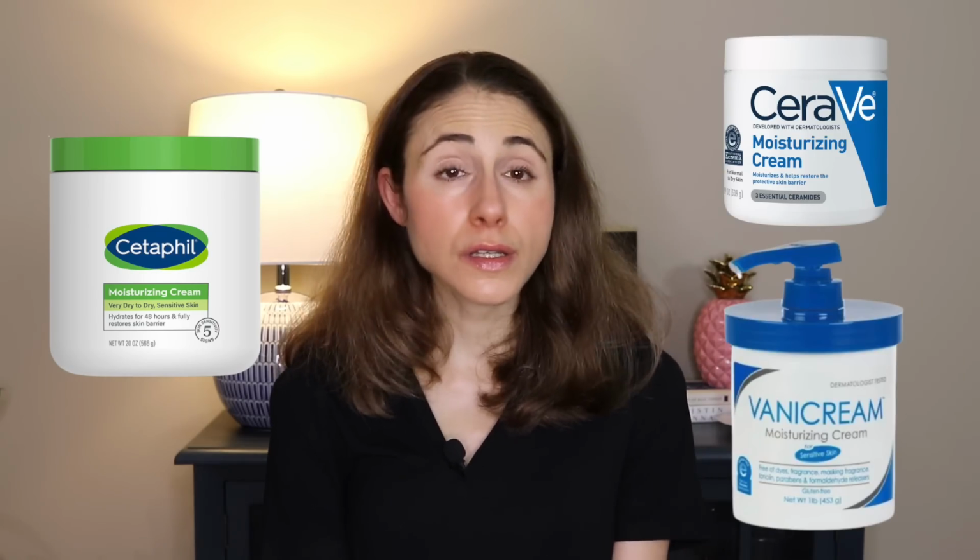Now, I suggest choosing a moisturizer that is free of fragrance. As I mentioned, if you are dealing with status cosmeticus, hyper-irritable skin, fragrance is the most common allergen. So if your skin is really flared up and red, you're more prone to developing allergy to that. I would suggest avoiding it. Cetaphil moisturizing cream is a great option. CeraVe moisturizing cream, and there's also Vanicream. These would all be fantastic options if you're able to tolerate them.